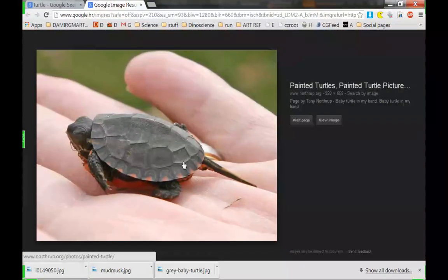Actually, this looks like some sort of sliding turtle. My wife has a Trachemys scripta sliding turtle. She's crazy. She's just looking for a moment where she can catch you off guard and chop off your finger or whatever. So much for petting it and loving it, crazy little monster.